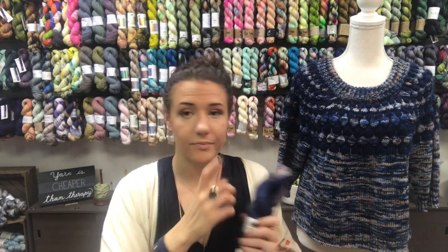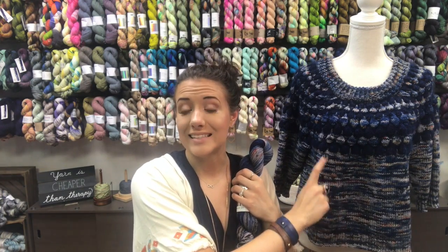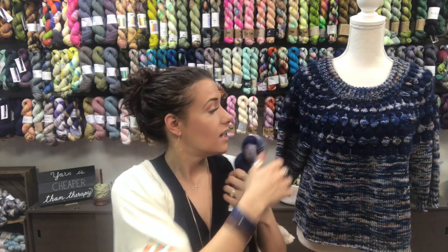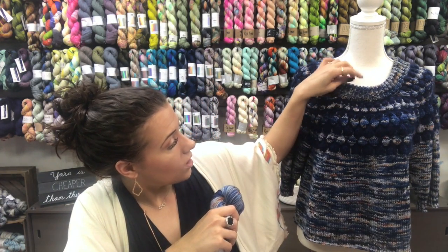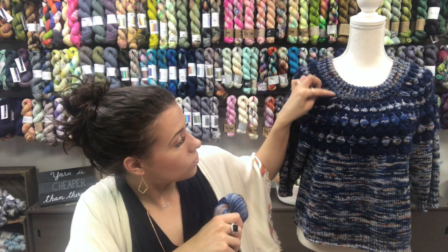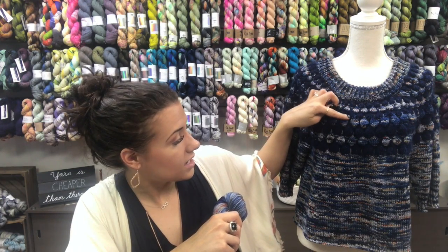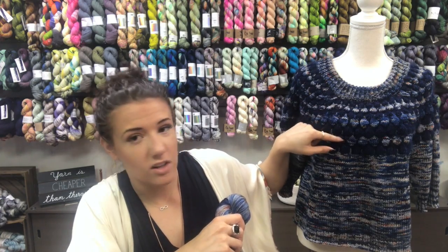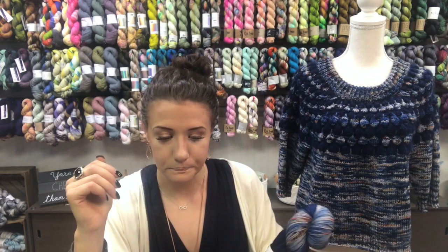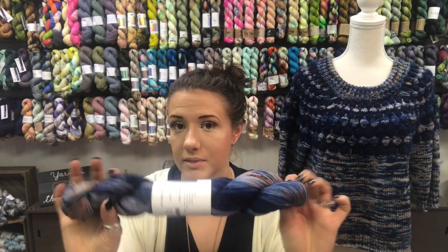So that's that. I love how the yarn worked up. I did alternate skeins on the body. I did not alternate skeins on the sleeves. And how I alternated on the bubbles is I would just do one skein for one row of the bubbles, pick up the other skein, then the other skein. So I didn't try to alternate within the bubbles, but I just basically skipped every other one. So this is it, and like I said, it will be up on the website later today.